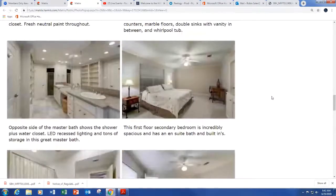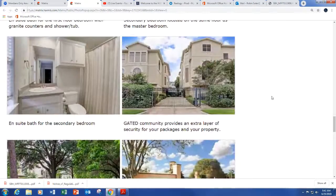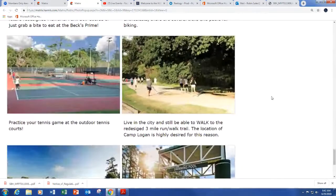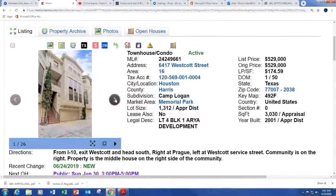And you know, it's really nice being off Westcott because it's an interior unit, so you really don't hear any noise at all. And also you get that street parking right there. So it's really convenient if you have a lot of guests or you've got a third car or whatever. A block, couple blocks to Memorial Park and great neighbors. I'm one of them. Awesome.